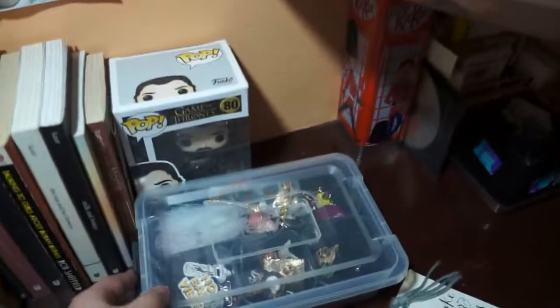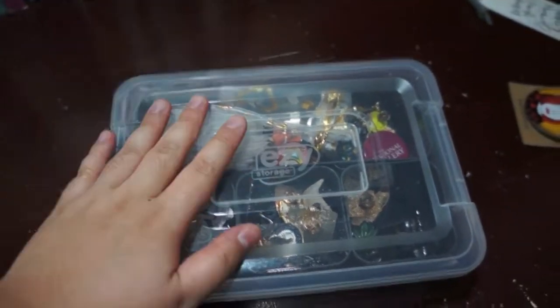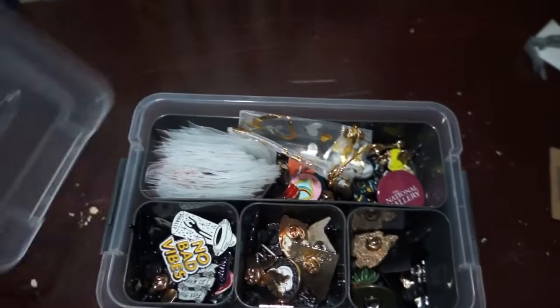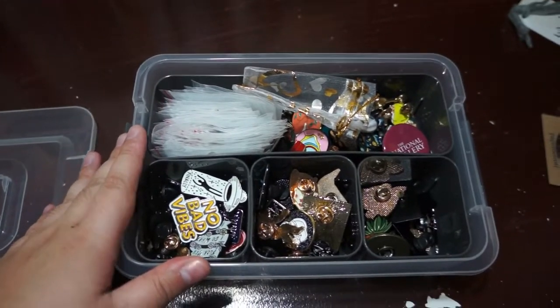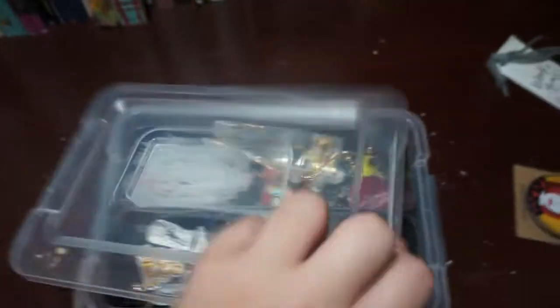And then, I think my favorite part about this workstation is my pin collection. It's just here. I didn't know where else to put it. This actually started with the fact that my best friend gifted me a pin for my birthday. So, here we are now with loads and loads of pins. So, y'all know what to get me for Christmas this year.